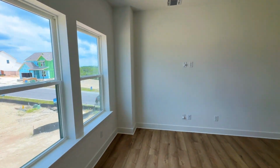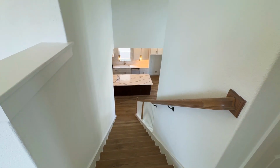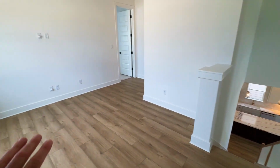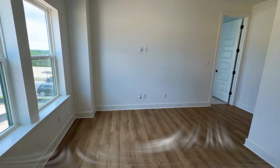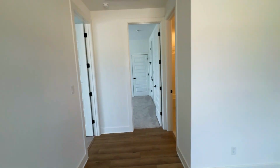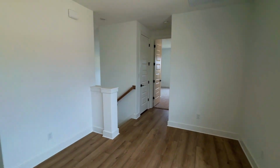Okay, so as we make our way onto the upstairs, I really like what they did here. They put hard surfaces up the stairs, so no carpet. That is a nice touch. And then on the landing area of your second floor, you also have luxury vinyl plank. So really nice because this is a high trafficked area, right? So I think that is a very nice touch. Props to you guys, to David Weekley, the builder.